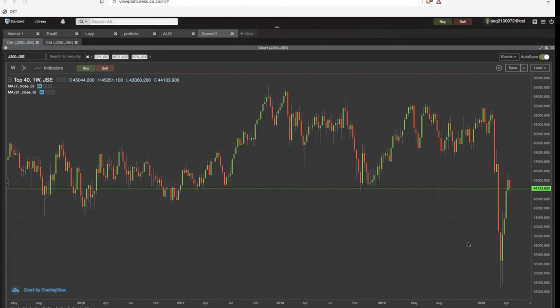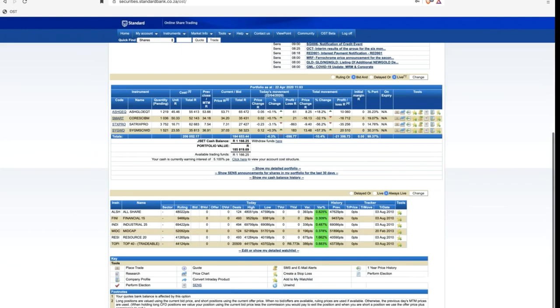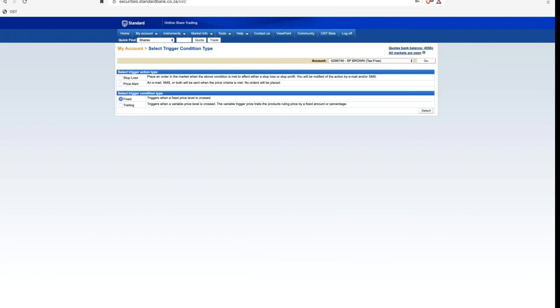Fred, can I put price triggers in the chart that informs you when a certain level is reached? Not on the chart. That is a function of a watch list. So either a share that you hold or a watch list. So these are shares that I hold. Below there is a watch list. You click on the little star, and you can go in and add either stop losses or price alerts. Price alerts either via email or via SMS.